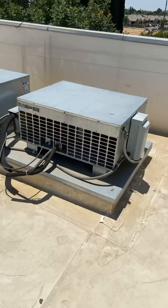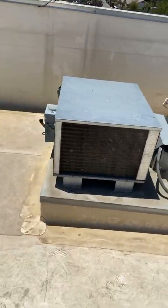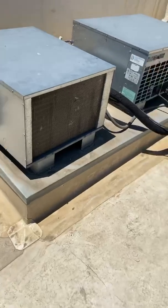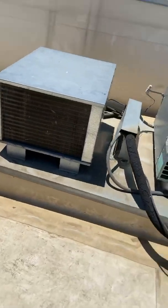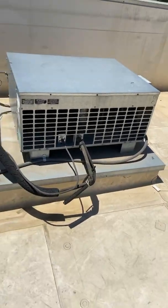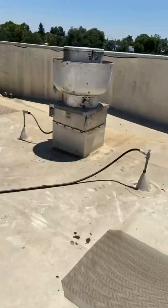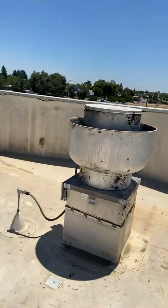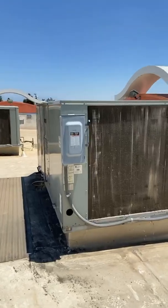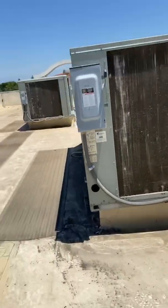And this is the walk-in cooler and walk-in freezer condenser unit. It's not too bad. We cleaned it about a few months ago, and just replaced the evaporator coil for the walk-in cooler about 5 months ago. Here's the hood there. But yeah, just want to show you a little bit of the process of cleaning.